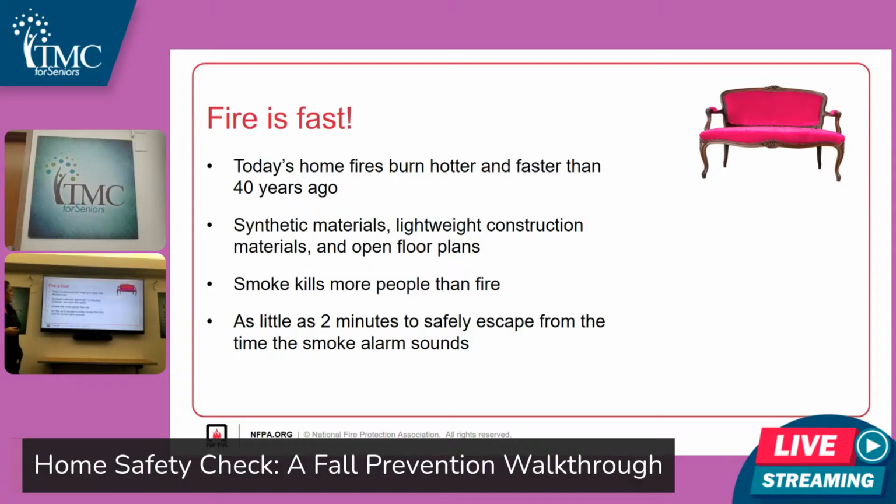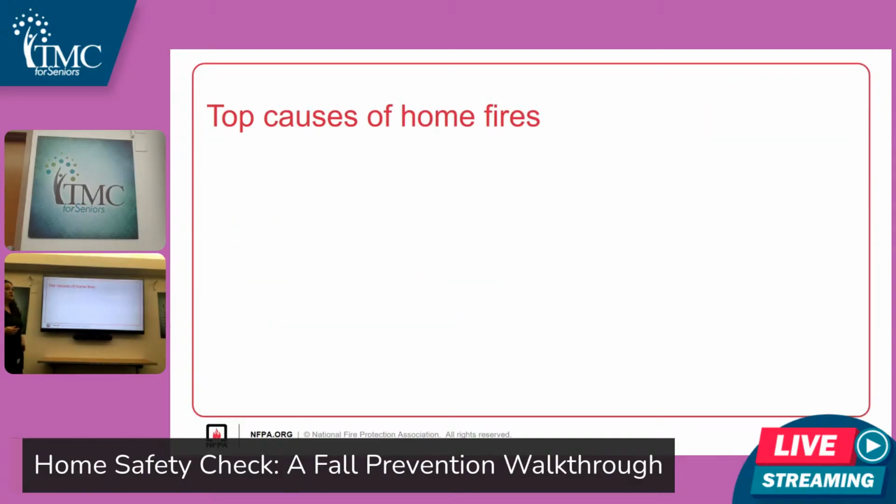Okay. So does anybody think about what the top causes of home fires are? What's number one? Toaster? Huh? Cooking? Cooking, toaster. Yeah, cooking is number one. What do you think number two is? I don't think you guys are gonna guess. Dryer? No. Electrical? Electrical's up there, but actually, you know what number two is? How many of you guys have a space heater?